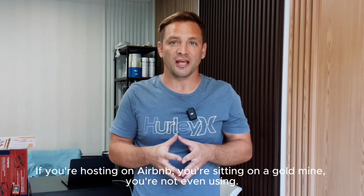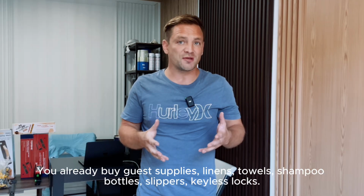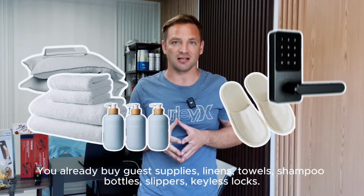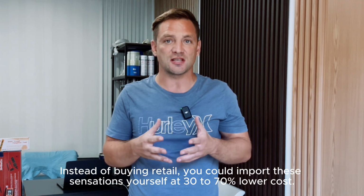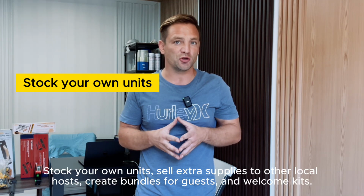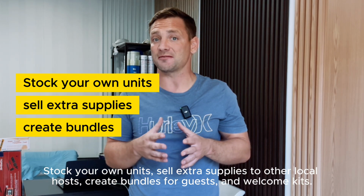If you're hosting on Airbnb, you're sitting on a gold mine you're not even using. You already buy guest supplies, linens, towels, shampoo bottles, slippers, keyless locks. But here is the move. Instead of buying retail, you could import these essentials yourself at 30 to 70% lower cost. Stock your own units, sell extra supplies to other local hosts, create bundles for guests' welcome kits.